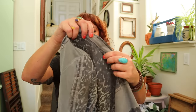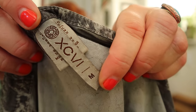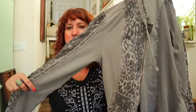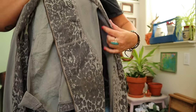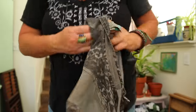I love this brand, XCVI. I love selling it. I love wearing it. Did you guys find this? I never see it in anyone's videos. XCVI, size medium. Everything looks the same. Everything is kind of lightweight, gathered, ruched, ribbed. This is a jacket with a little animal print. I've never seen them do that. But I can recognize it right away because it all looks sort of similar.